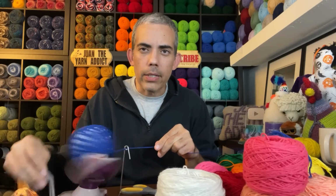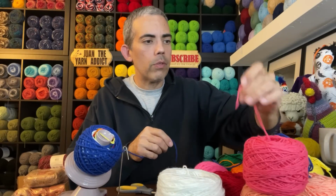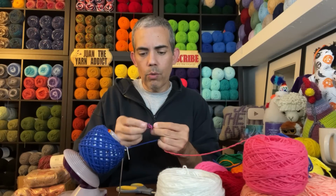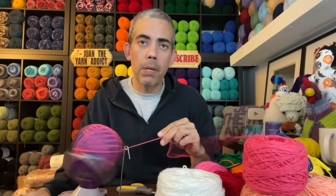Let's wait until we got a nice little coating of blue. There we go. And then let's hop on over to this color here, which obviously it's a pink, but I just don't know the technical name of this hue of pink. I don't know, but it's pink.